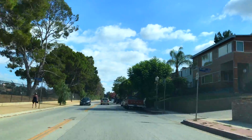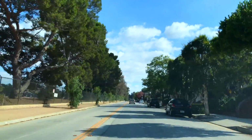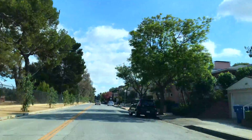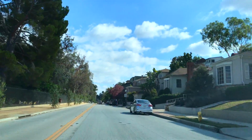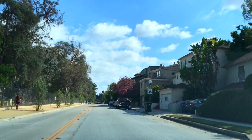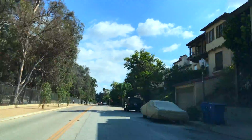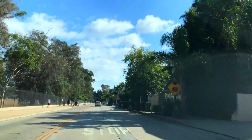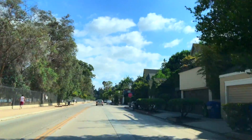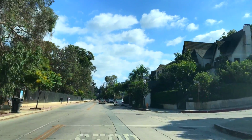This is a large reservoir of water off beyond this fence here to the left, and on the right are a lot of $1-million or multi-million-dollar homes here in Silver Lake. It's kind of funny to think that 20 years ago, in the mid-90s, you could buy something here for under $100,000.